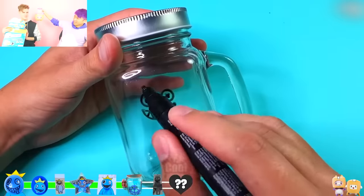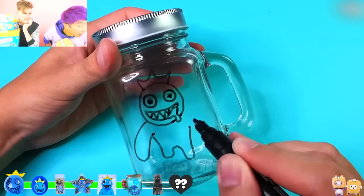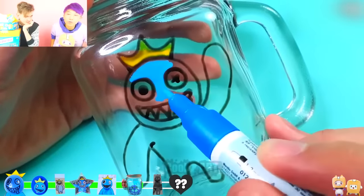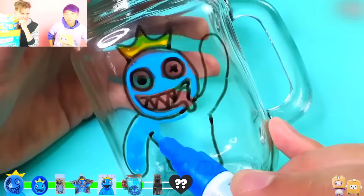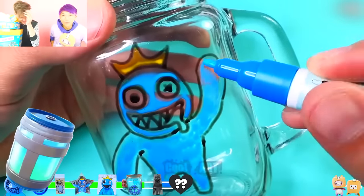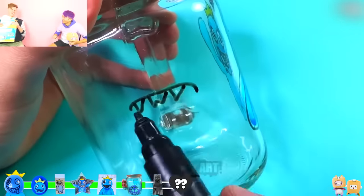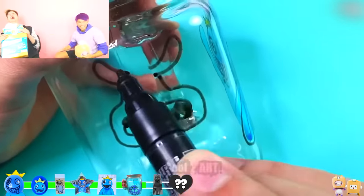Right. Okay, now they're going to make a custom Rainbow Friend blue mug that they can drink blue EXE out of. Blue EXE will be like blue Kool-Aid. Exactly, or a Chug Jug. I get them in my Lunchables. Chug Jug is Fortnite. Right. Good job. I like Fortnite.